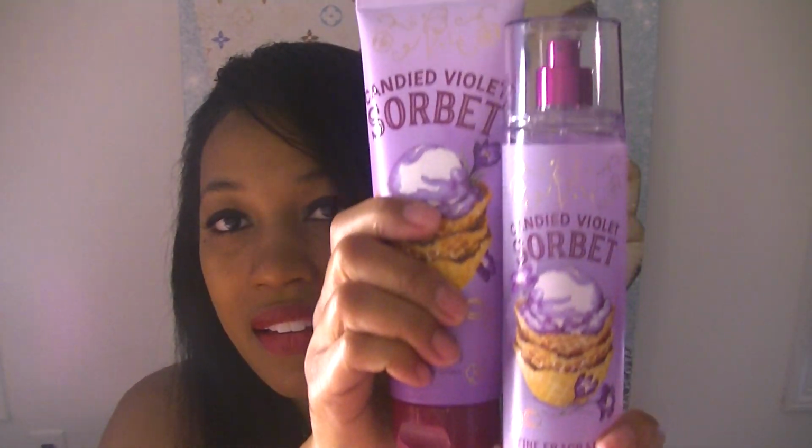Okay. Oh, and I just noticed this. You see the lid is violet? Oh, how cute is that? Okay. So the actual sprayer is violet. That's cute. I like the extra details like that. I'm a dork like that. You know what I mean?